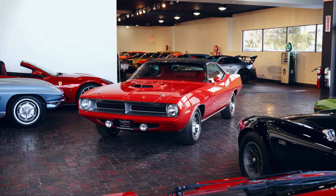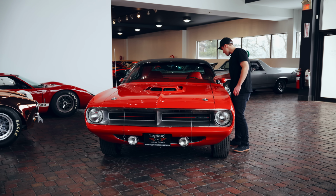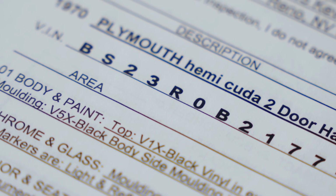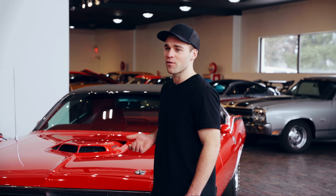When you're looking at one of these cars at a show, you want to quickly see if it's a real Hemi car. You look at the VIN tag here, and the 5th digit is an R. That means it came from the factory as a Hemi car. And there's a handful of other items that give it away as a Hemi car, as opposed to just a 440.